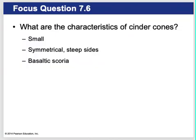Okay, so a tiny bit of review. They're not very big. They're symmetrical. You've got a picture of a cinder cone volcano on page 177 in your book. Okay, so 1.5 kilometers at its base as opposed to 150 kilometers for a shield volcano. So 10 times smaller than a shield volcano, but steeper. Okay, basaltic scoria, which is more than just the lava, symmetrical, steep sides.